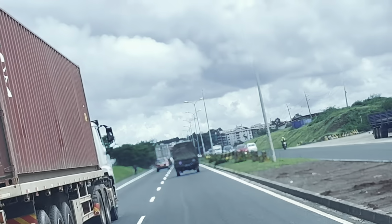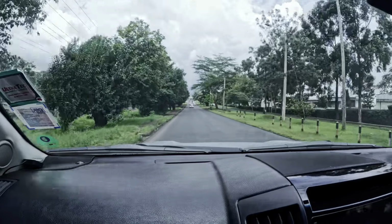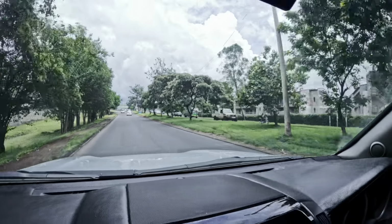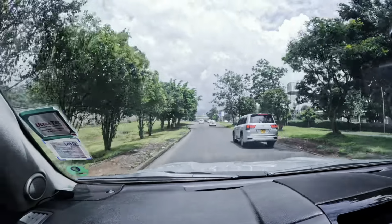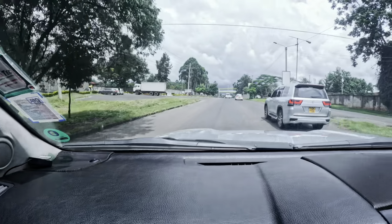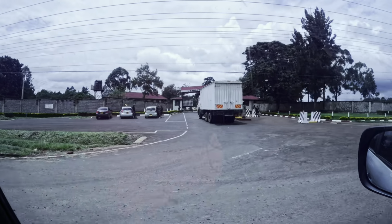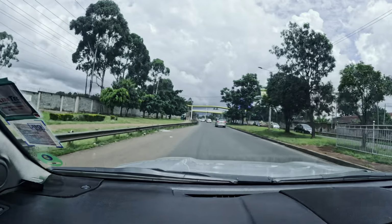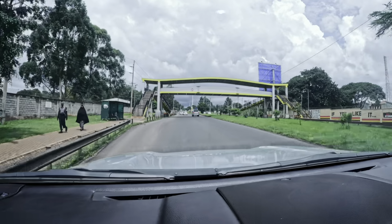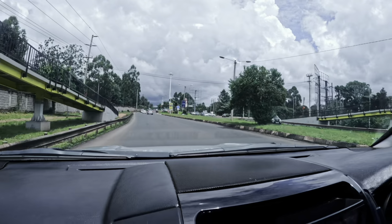The suburbs of Nairobi. See the view. That is the army barracks, the Langata barracks. Remember in Langata? Yeah, then we used to pass here when we used to go to Uncle Peter's, the old house. No, we already passed. Really? Oh, okay. But it feels like I've been here.